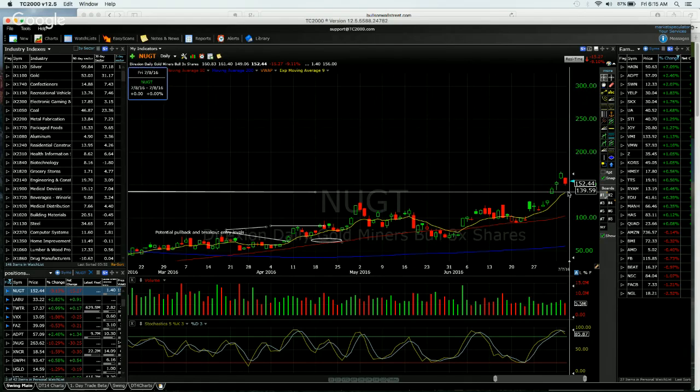And we'll see if we can't get a move back down here to 140 and maybe even this gap here at 126. I like to take partials on the way down here. So that's what we're playing here.